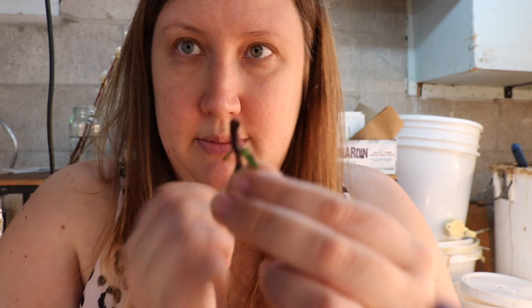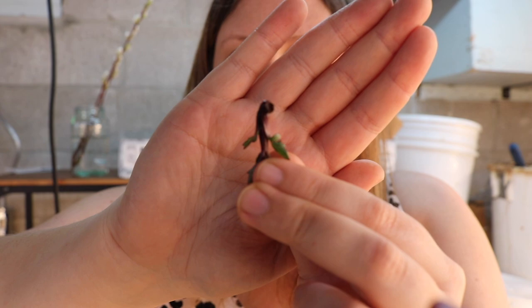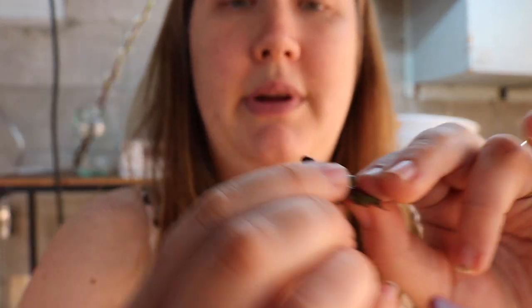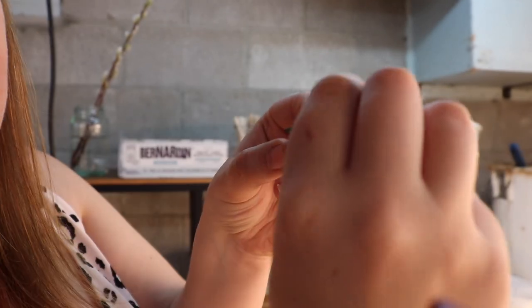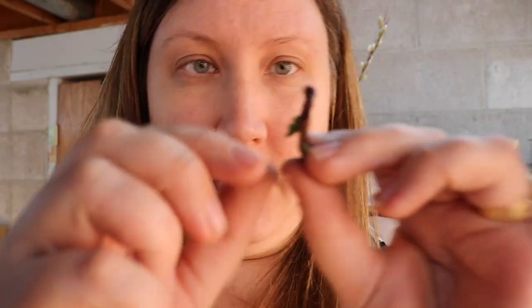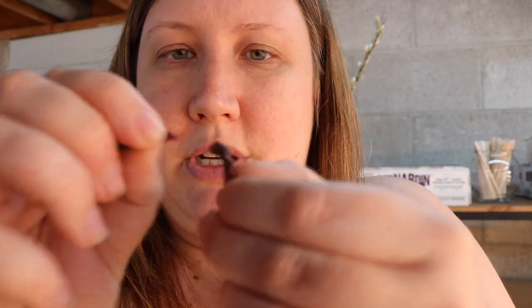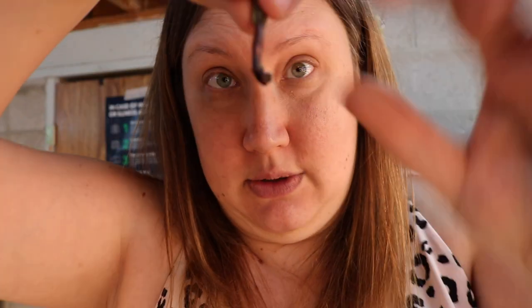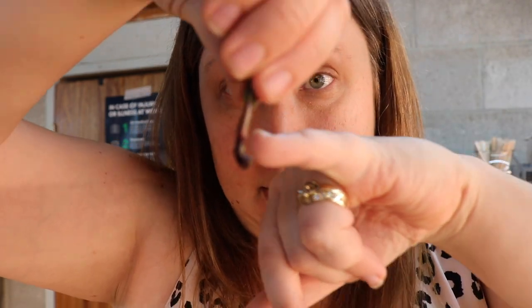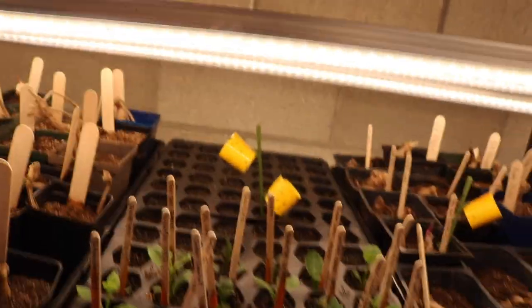Now, the most important part about this is the bottom, okay? So here, you need to be able to see on the bottom these two leaves. So what we're actually going to do is rip those off, okay? We're going to rip these two bottom pieces off. And the reason we do that is because that is where the new cutting's roots are going to start to develop, right? It's right in there.